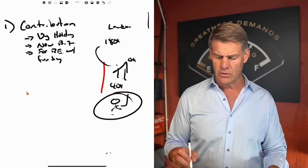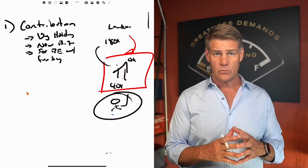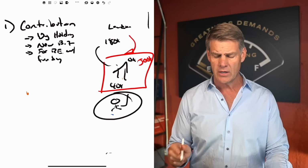Now, the drawback is that when you contribute money to a limited liability company, if this company is sued, if there's a claim brought against the LLC and there's a lawsuit, the way it works when it comes to a lawsuit, if a judgment's entered against this limited liability company for $500,000, here's what you've got to be aware of.